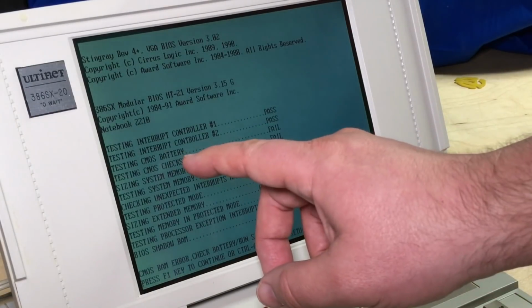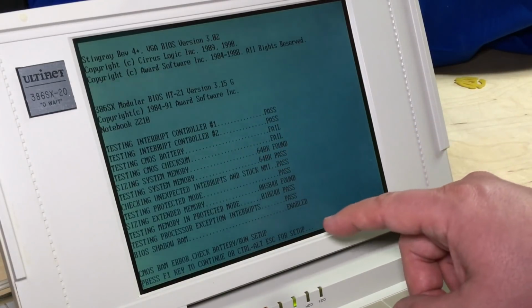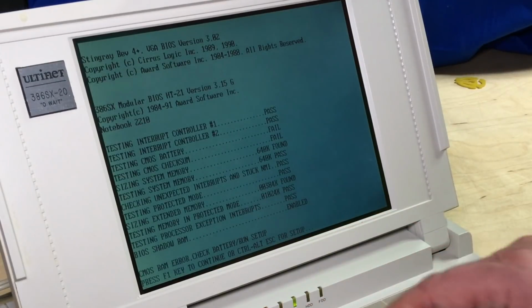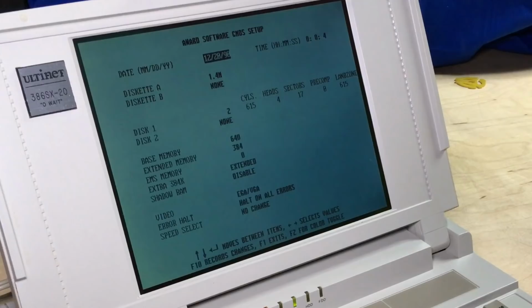Okay, so yeah, I'm getting a bad CMOS battery fail, and the CMOS checksum. CMOS RAM error, check battery, run setup. So we will press Control-Alt-Escape to get into that. That's the Award software CMOS setup. Yeah, and it thinks it's 1990 again. It's kind of like the future for this channel.